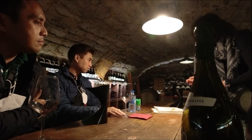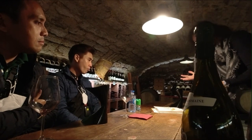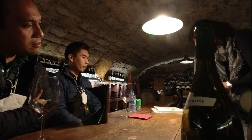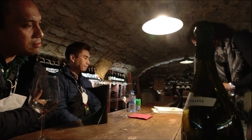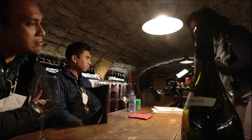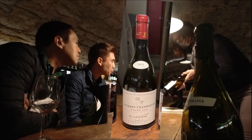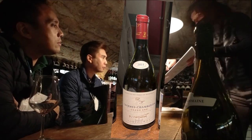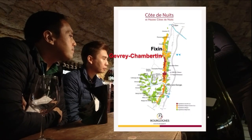Very nice vintage. Everything was there, a little bit like 2018. Sun, but also rain in the soil, the grapes were perfect. We are on one of the 9 Grand Crus of Gevrey-Chambertin. Gevrey-Chambertin is the next village we'll drive through. So we are in Fixin, and it's the first village to have Grand Cru.